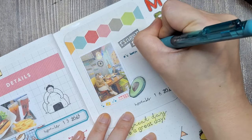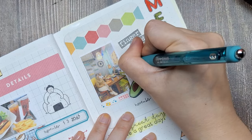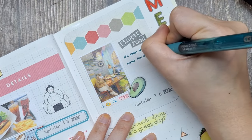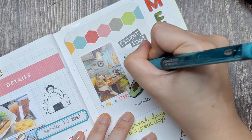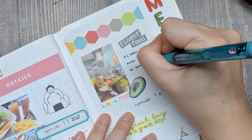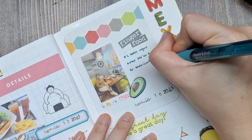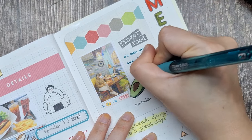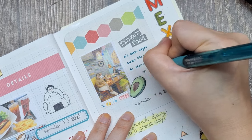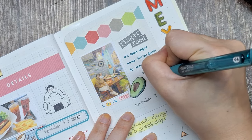As I write about these details, I try to capture not just the taste of the food, but the overall experience. How it felt to reconnect with those old memories and create new ones. There's something deeply nostalgic about returning to a place that has been a backdrop to so many cherished moments. The familiar flavors, the lively atmosphere, and even the small unchanged details of the restaurant all bring back memories, blending the past with the present.